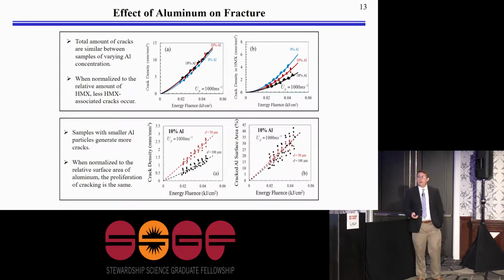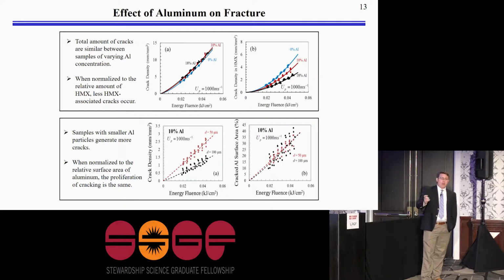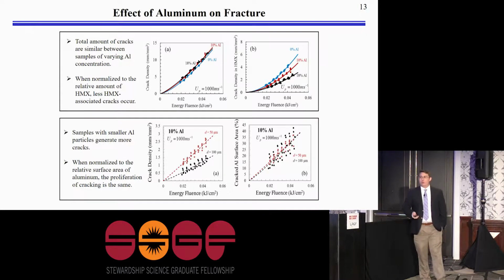I did a brief little study comparing different aluminum sizes. Again, the smaller you make the aluminum, the greater surface area you have. And so you start to see, again, more of this desensitizing effect when you have very, very small aluminum particles.